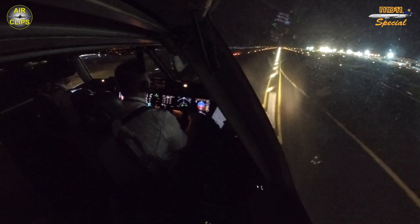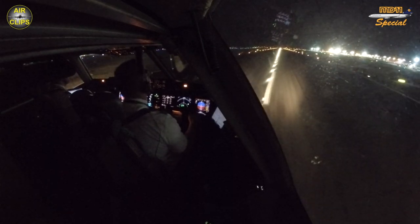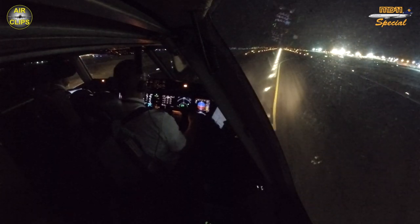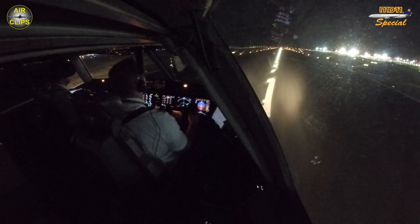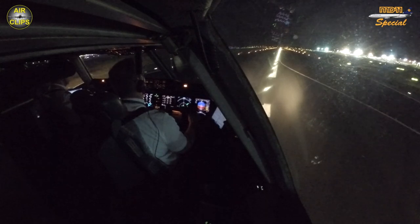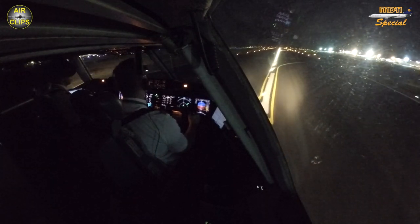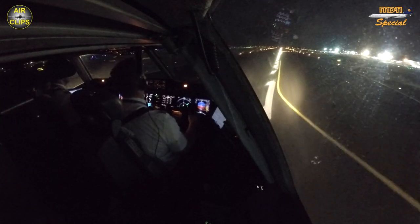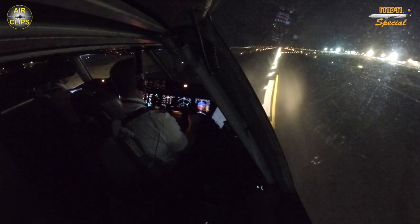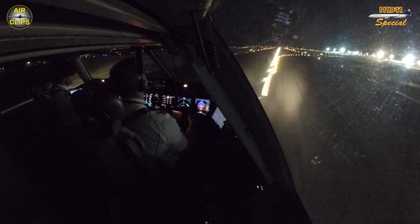100. Manual brakes. Auto brake disarmed. Lufthansa Cargo 8297, turn off left.